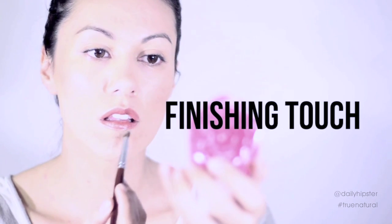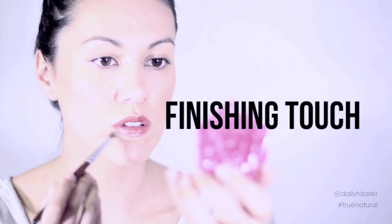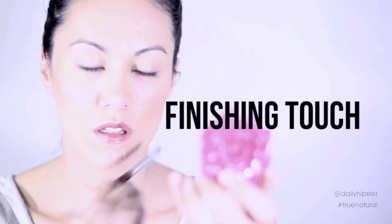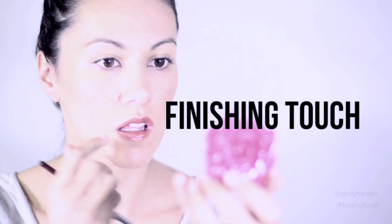For the finishing touch, use an eyeshadow brush and some face powder, applying it along the outer edges of your lips to prevent feathering and get smudge-proof lipstick.